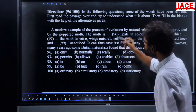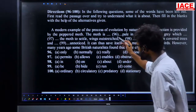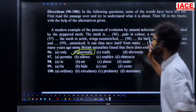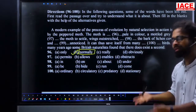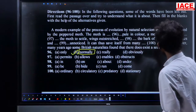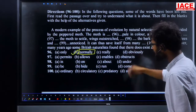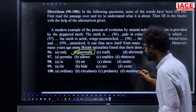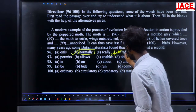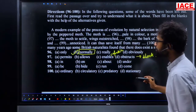A modern example of the process of evolution by natural selection in action is provided by the peppered moth. The moth is normally pale in color. Normally, why? Because that is the normal color of that moth. So normally pale in color, a mottled gray which dash the moth to settle. Options are permits, allows, enables, obstructs. One by one, sir. Enable meaning capable, fine. And obstructs meaning blocking. Other meanings you people already know.